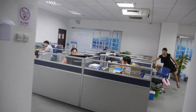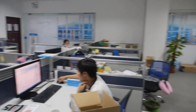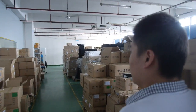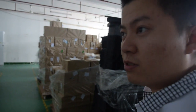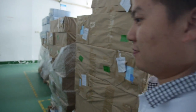So you're selling on the Chinese websites? Yes, sure. Are you on eBay also? Not yet. Maybe later. Here's the warehouse with all the products for packaging. You're going to ship everything out? Yes, sure. How many tablets do you ship every month? Every month, around 150k.